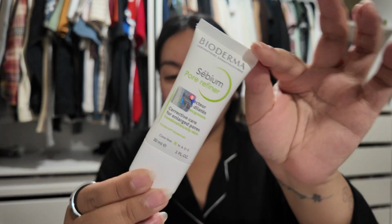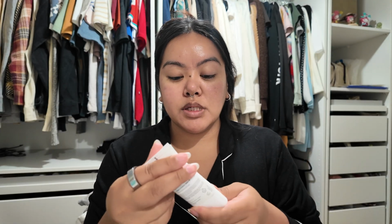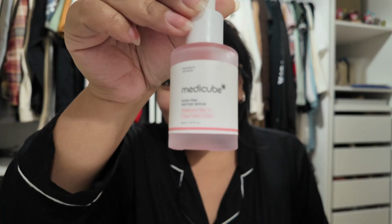Next I have this pore refiner, and it is corrective care for enlarged pores. And this is more like a cream. So just put a little dot and spread around in the areas where I mostly have my enlarged pores, which are my cheeks and my nose. And I just spread any excess anywhere else. This specific cream I haven't been using for that long. I really wish I took a picture of when I first started using my skincare, because it'd be really nice to compare.